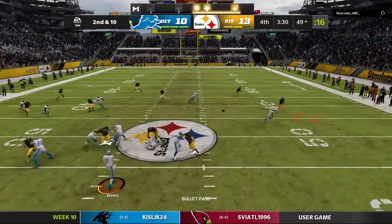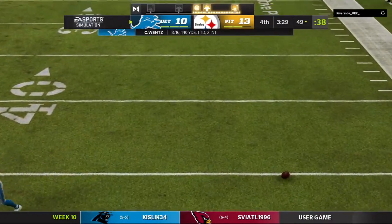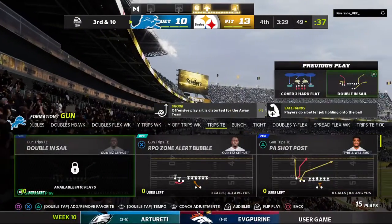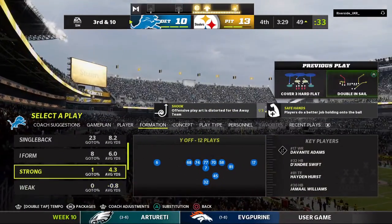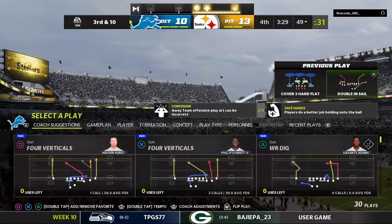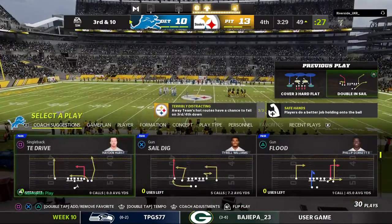Now Wentz. And this incomplete. He tried to check it down to his running back and nearly had the ball picked. You can tell they wanted to get that ball downfield, but they had nothing working in the secondary, so he dropped it off to the running back. That one ended up incomplete.